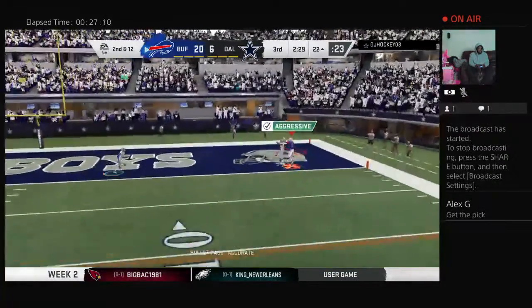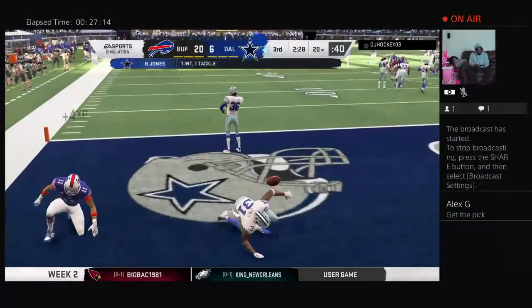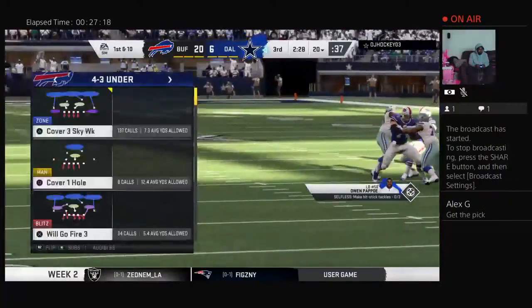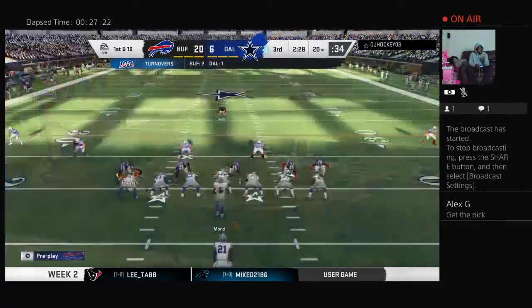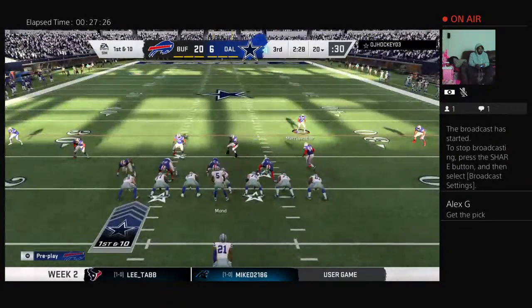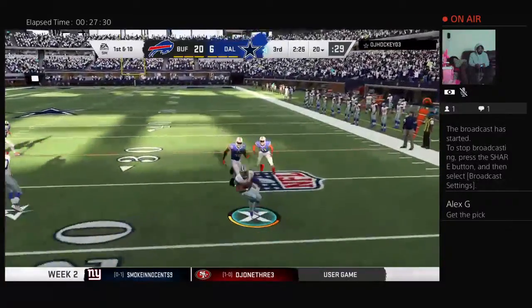On second and 12, Newton. And this is going to be intercepted. Picked off, Byron Jones. And a big turnover there as his guys will get the football back. Well, that's a drive killer right there. Not a really confident throw either. This one was kind of up for grabs, and it's going to come down in the hands of the wrong team.